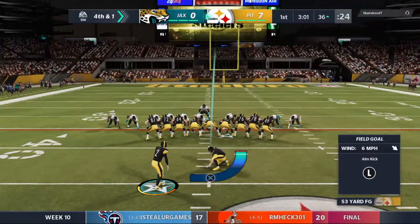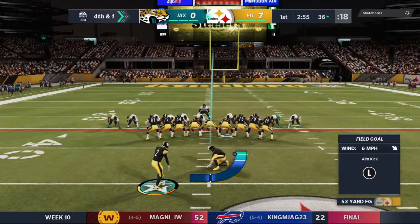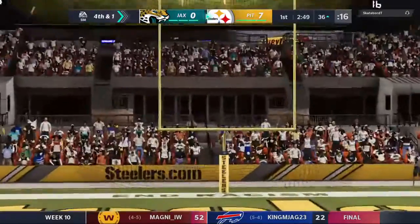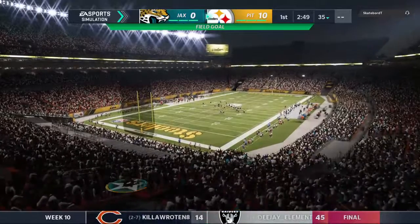On is Josh Lambo for the field goal try, from the left hash, this from 53 yards out. And his kick is absolutely perfect. And the lead moves to 10-zip.